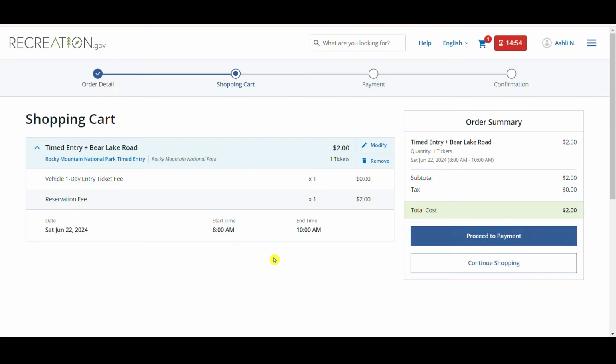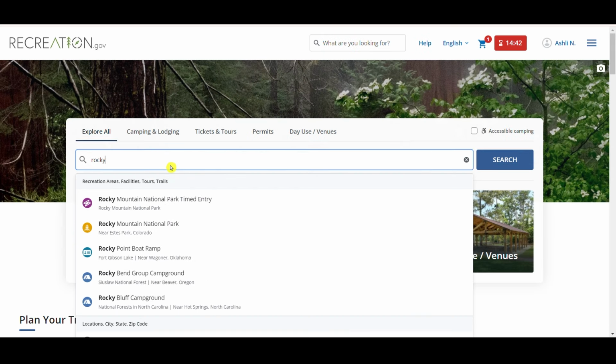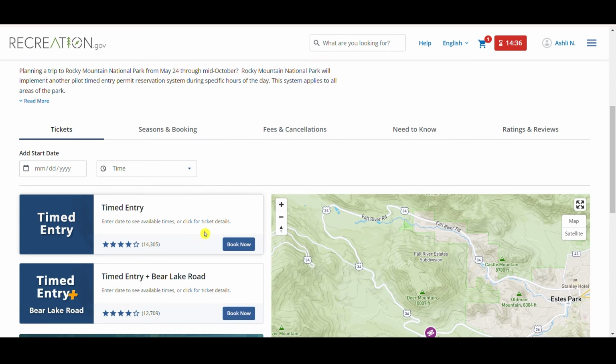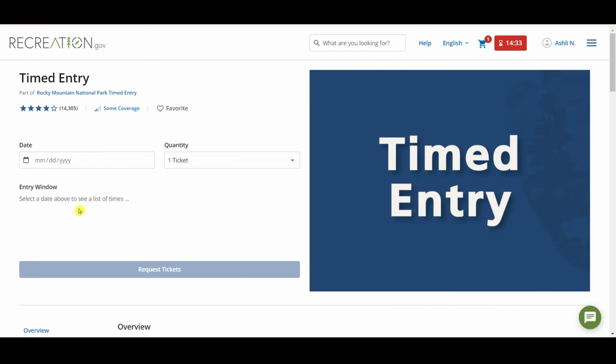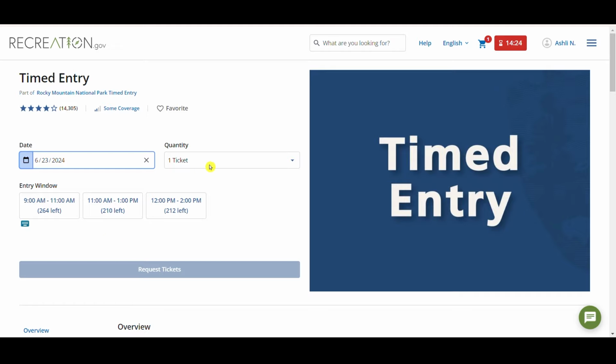Now, if you're going to be visiting the park for multiple days, then you'll need multiple reservations. And so at this point, I'm going to go to continue shopping. And you start the whole process again. This time, I just need a regular timed entry. I don't need the Bear Lake Day. So come in here. Let's see, we got the 22nd for that. We'll do the 23rd for this one. Again, only one ticket needed. And then you're going to select your window.